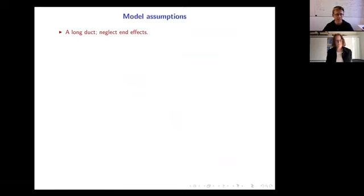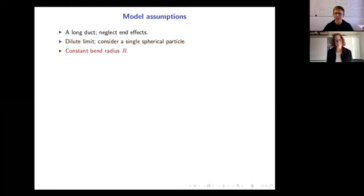So we've been building up a model of this, and here are some model assumptions. We start by assuming we have a very long duct and no end effects, so we're not worrying about the entry and exit to the duct. We assume a dilute limit, so there are very few particles, and so we consider just a single spherical particle here. We also consider a constant bend radius. That's all I'm going to be talking about today at any rate.